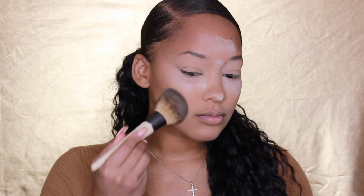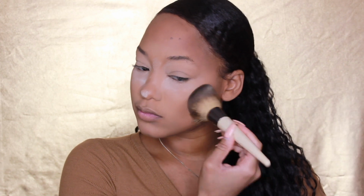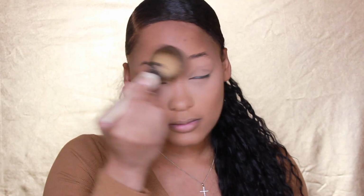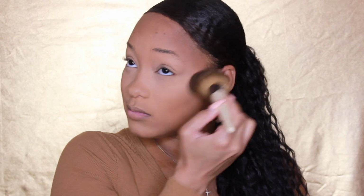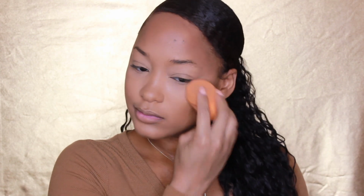To set my entire face, I'm going to use the Fenty Beauty loose setting powder and this EcoTools face brush and apply that all over my face at the same time, brushing away that translucent setting powder. Here I went back in with the facial spray again just to melt all those powders into my skin.